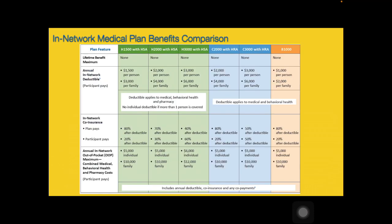Notice on the blue plans, the C2000, 3000, and the B1000, the deductible applies per person. So if you were having a medical procedure, you would meet the $2,000, $3,000, or the $1,000 deductible based off the plan that you selected. However, if you cover multiple people in family coverage, you may not meet the individual deductible, but may meet the family deductible. So that would apply in those situations.